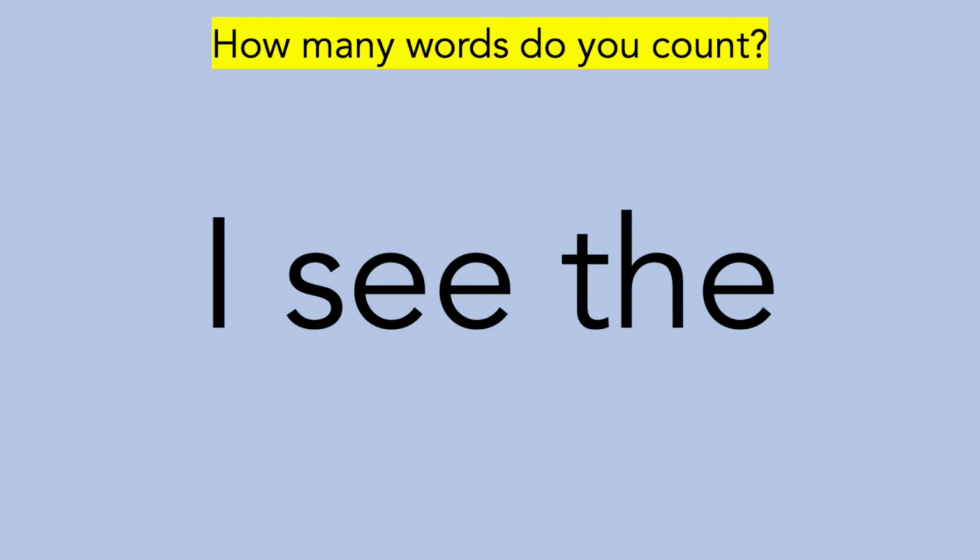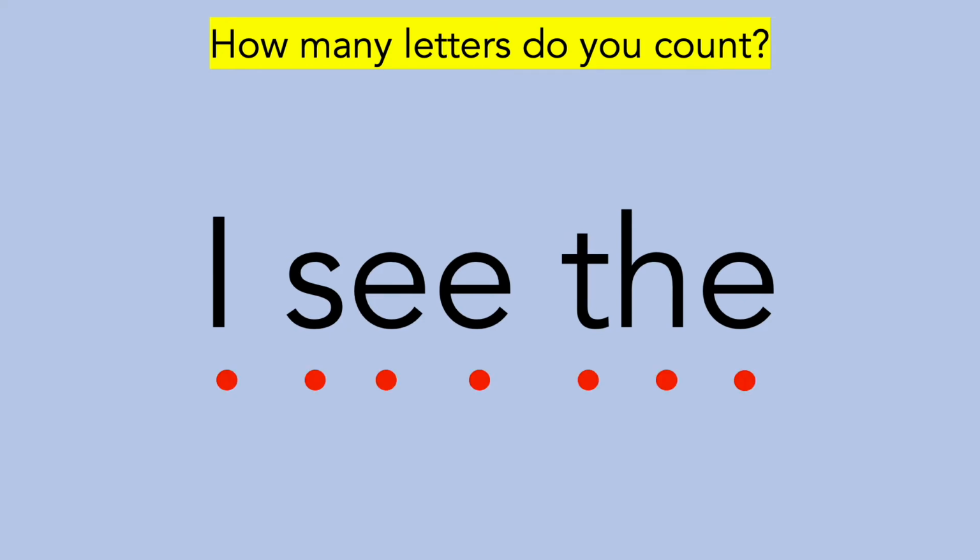Scholars, how many words do you count? Did you count 3 words? I see the. That's 3 words. Next, how many letters do you count? Did you count 7 letters? I, S, E, E, T, H, E. That's 7 letters. It's time to go over our letter sounds.